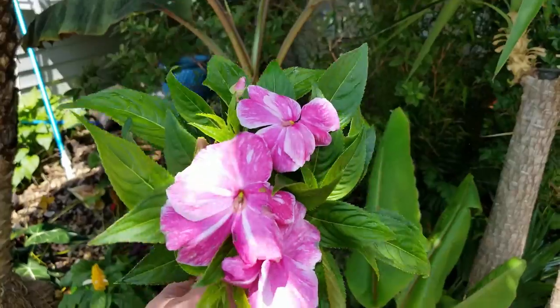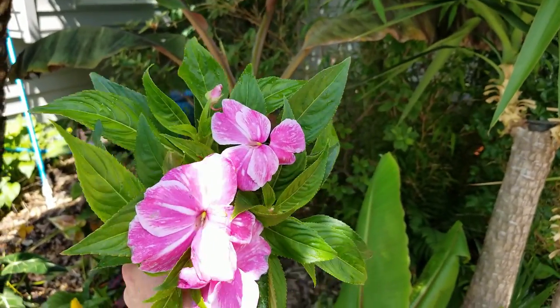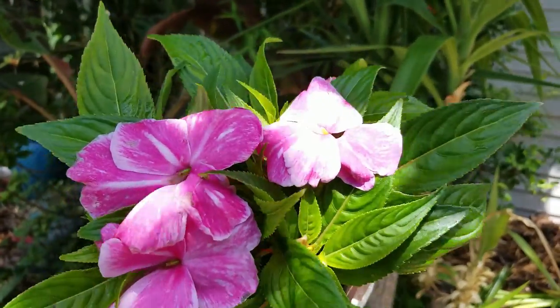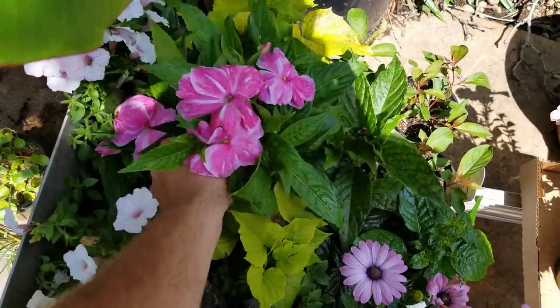Hi, Shadow. Look at the flowers on this New Guinea impatiens. Aren't they pretty? This is the, what does it say? Magic Pink New Guinea. Gorgeous. And they're humongous flowers too. And they have that kind of sparkly glow to them that New Guineas get. Hopefully I don't kill them. We say that about all plants really, right?